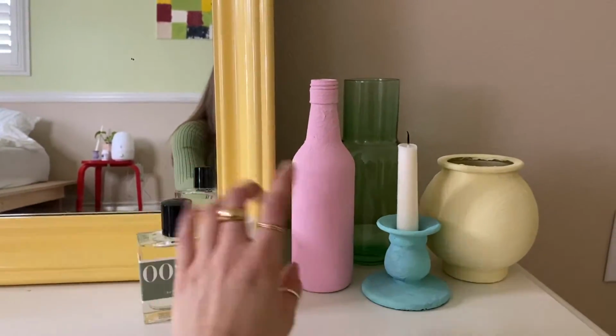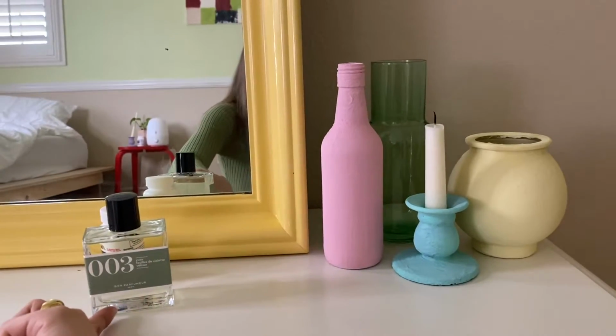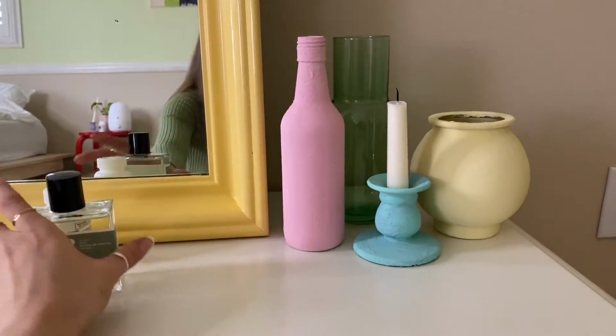Sorry, I'm gonna move this away. This is like my melatonin and my perfume. Oh, this perfume by the way is so bomb. This is gonna be in my fall favorites, but we will get to that later.